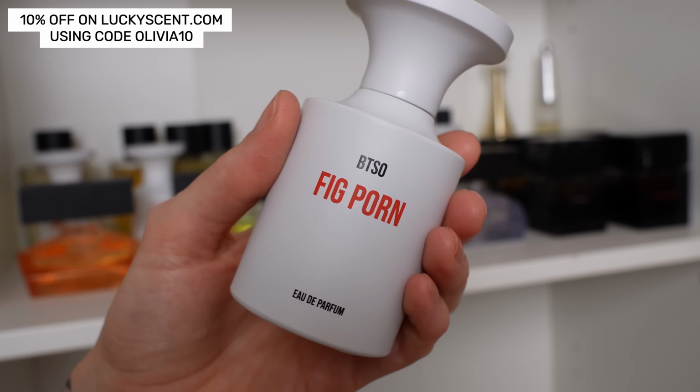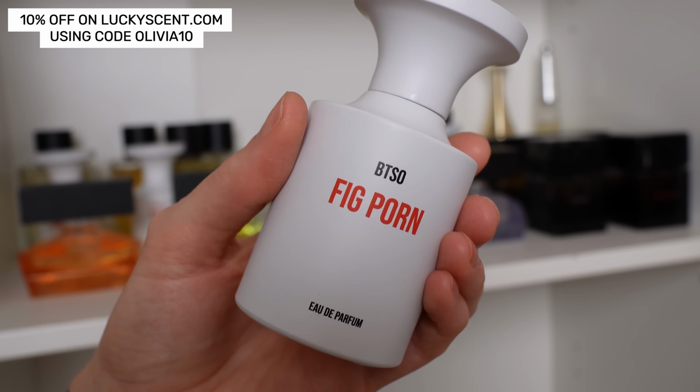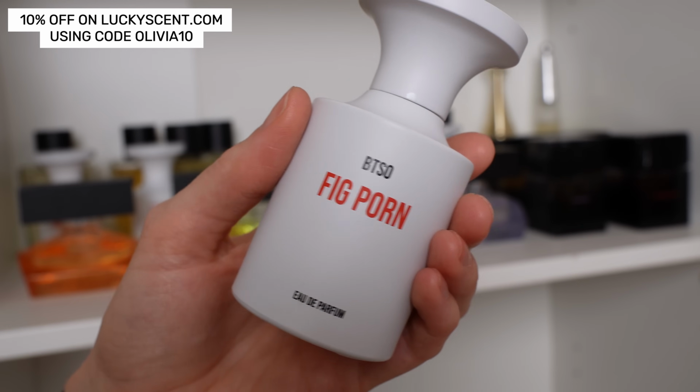So it has a slight floral nuance, but it's definitely not a strong rose, and it has a beautiful, warm, ambery, musky vanilla dry down.